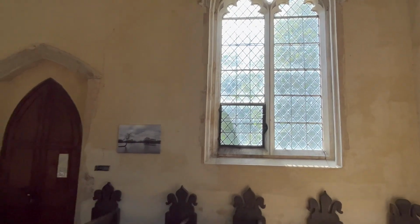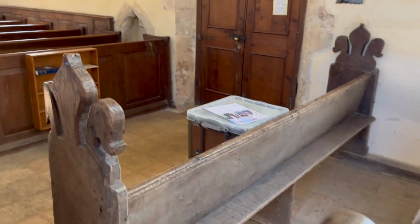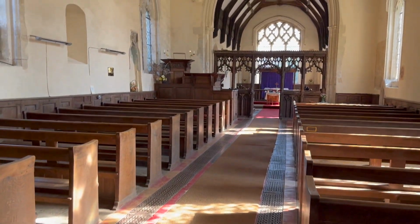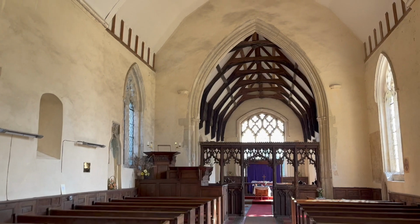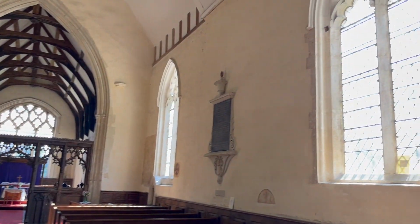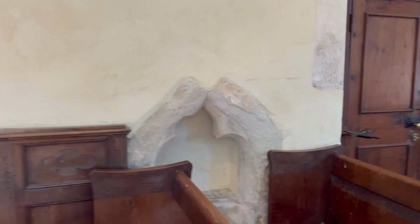Anyway, this is the butterfly's window. It's a pretty similar design across the whole church. Well, at least in the nave, which is this main area we're looking at now. It's a nice example of decorated tracery. But there's plenty more where that came from, so we'll be able to appreciate it again later on.